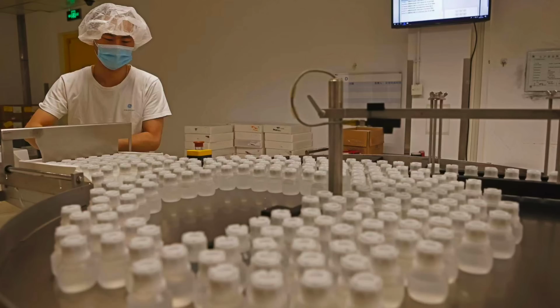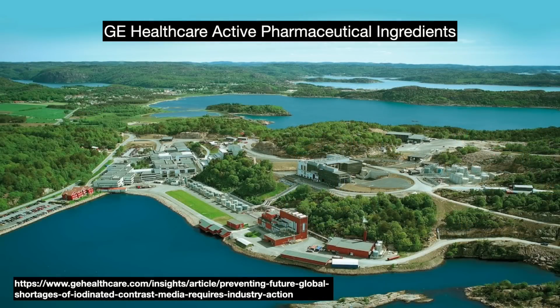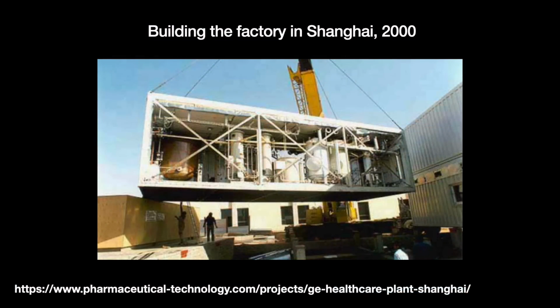GE has since taken steps to protect against future shocks and to meet future anticipated demand. This includes a $30 million expansion for their Ireland production facility, as well as an $80 million expansion in their active pharmaceutical ingredient facility in Norway. There was no mention of the facility in Shanghai, but I reckon it is also getting an expansion due to the growing contrast medium market in China.